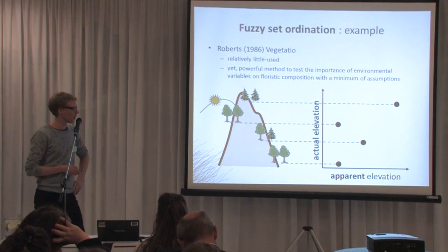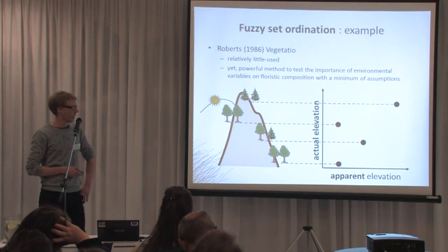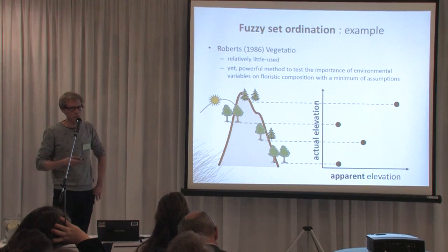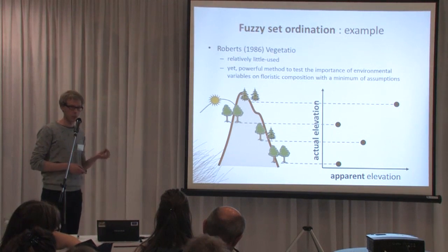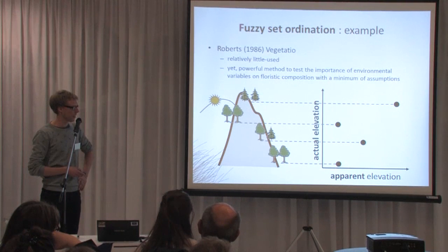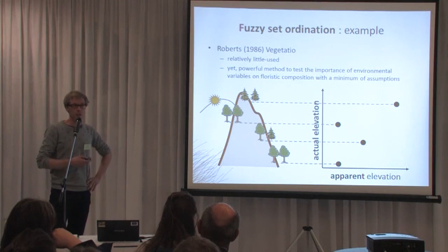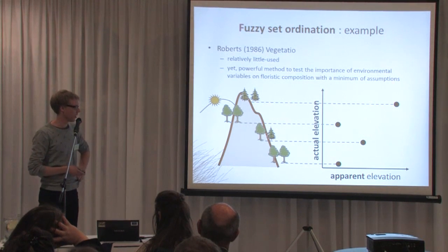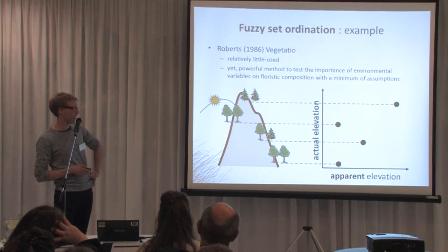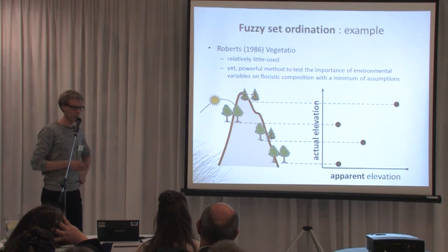Just as a little example of how it works, you have the actual state of the variable of interest, and then the mathematical framework of fuzzy set logic. I won't go into detail, but it uses the similarity purely on the floristic composition of the plots to have an indicator of the apparent state of your variable. And then if you have a correlation, it means that the variable you are testing for is actually having some effect. So for instance, in this example, you see that elevation does explain a lot of the vegetational dissimilarities, but it doesn't explain all. Here, for instance, the orientation of the slope adds some explanation.